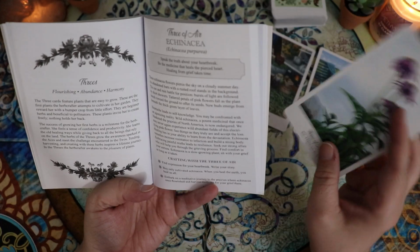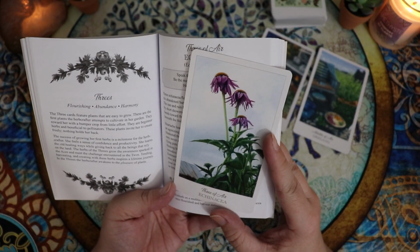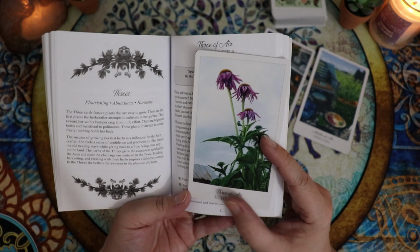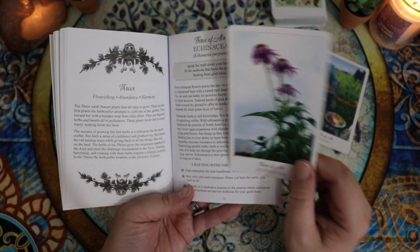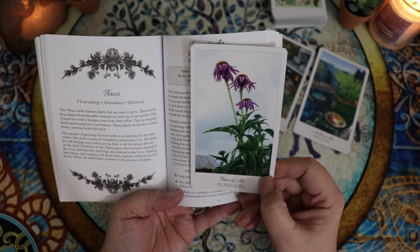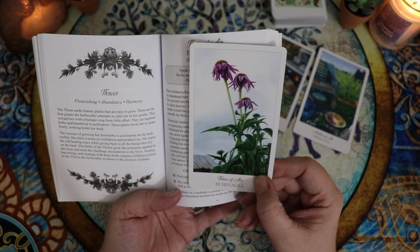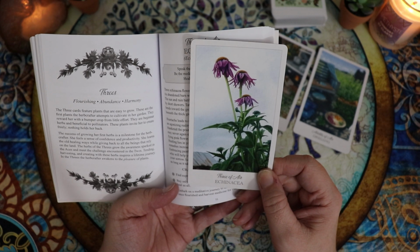So 3s are flourishing, abundance, and harmony. The 3 cards feature plants that are easy to grow. These are the first plants the Herbcrafter attempts to cultivate in her garden. They reward her with a bumper crop from little effort. They are beginner herbs and beneficial to pollinators. These plants invite her to create freely. Nothing holds her back. The success of growing her first herbs is a milestone for the Herbcrafter. She feels a sense of confidence and productivity, learns the old healing ways while giving back to all the beings that rely on the land.